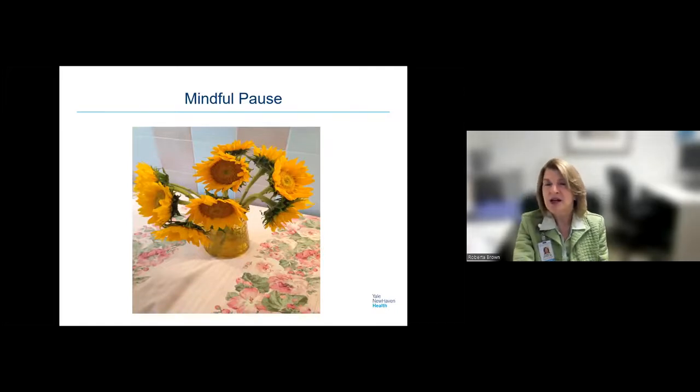So here we take in the beauty of the sunflower, taking that mindful pause, consciously breathing in and breathing out.